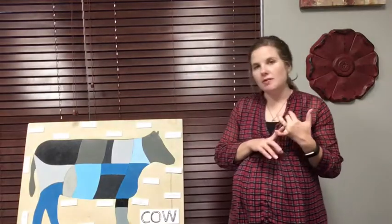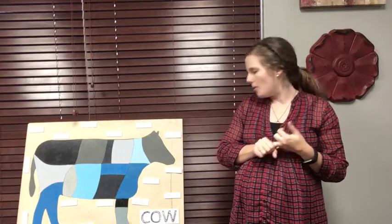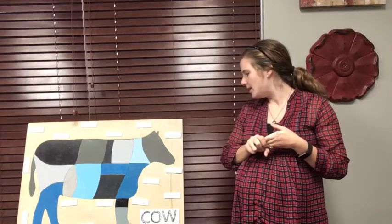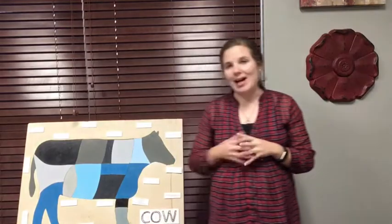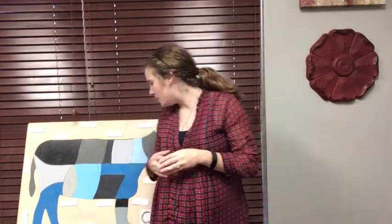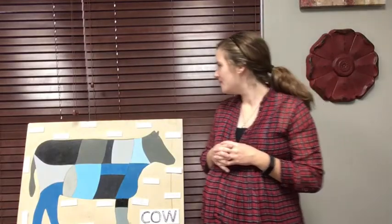An adult female is called a cow. An adult male is called a bull. A calf is a baby, and cows typically have one calf, but sometimes they have twins. Cows drink about a bathtub of water a day. Cows are herbivores, meaning they only eat vegetation. Cows are raised on every continent besides Antarctica.